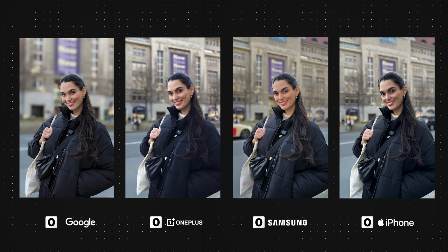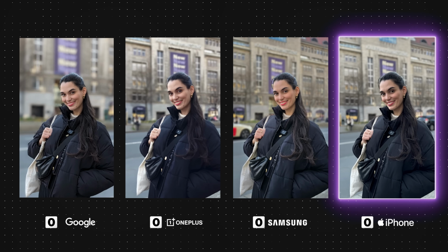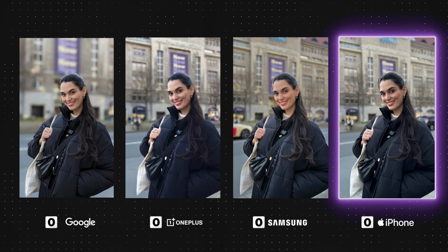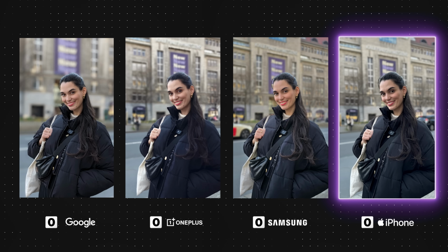I think it's pretty clear that the iPhone takes first place here. Its edge detection is almost perfect, as it was able to preserve every little strand of hair. It also looks very natural and sharp.